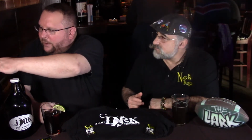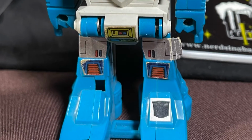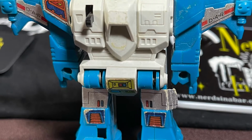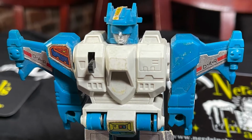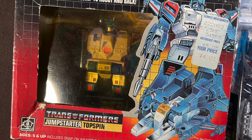What I'm talking about here, one of my favorite toys, favorite characters as a kid, is Topspin. This is the original Topspin character. Okay, this was from the 80s, the second wave of Generation 1 Transformers. And very simple transformation. You pull them back here, and he automatically transforms. That's pretty cool, right? I actually even have the original in-package version of Topspin.